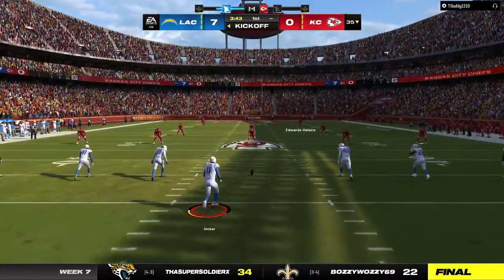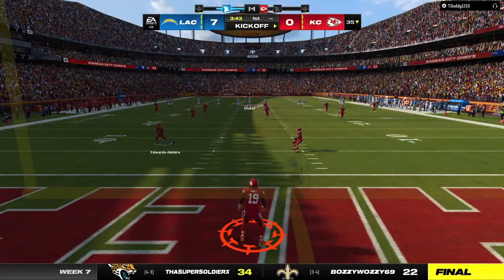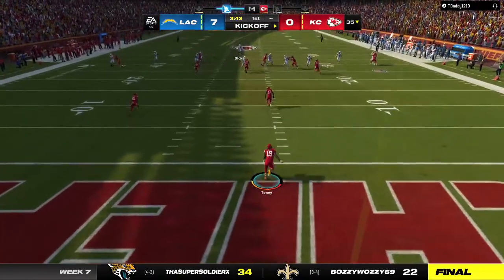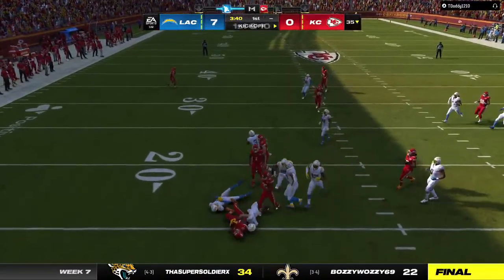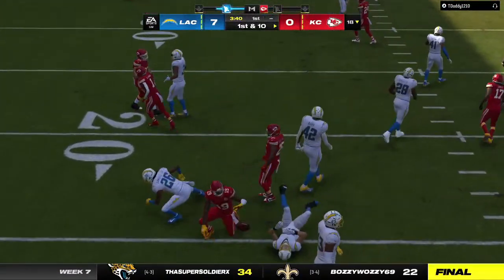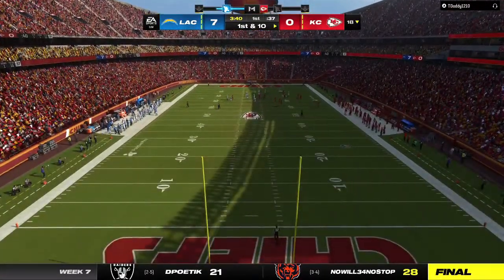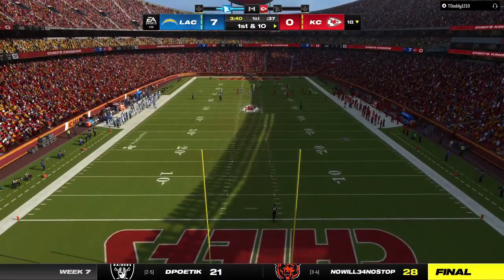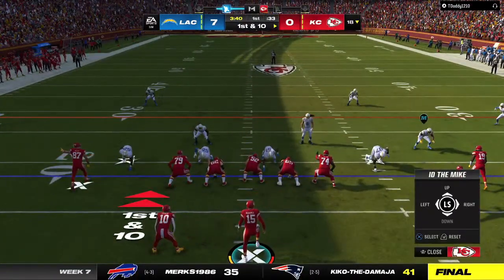Here's Dicker now as he'll send this one away. Kadarius Toney going to elect to bring this one out. And he had no room to run as he's tackled down inside the 20. The Chiefs take over first and 10. Mahomes will lead the Chiefs up, first and 10 at their own 18.